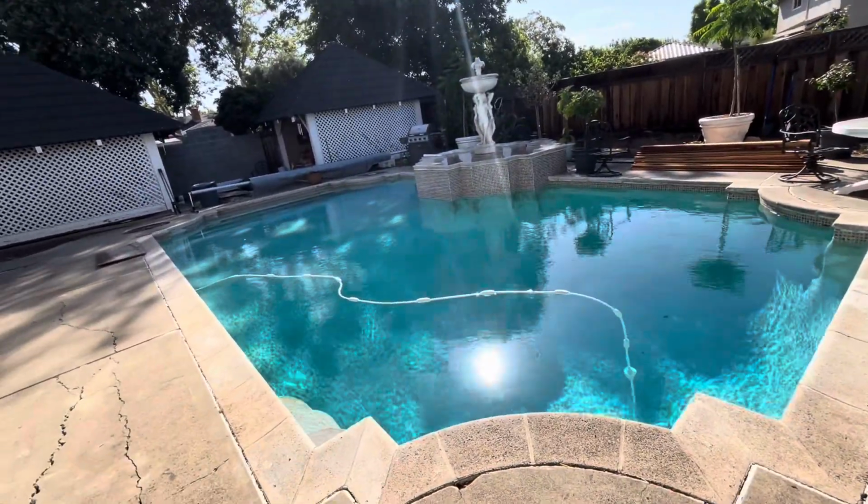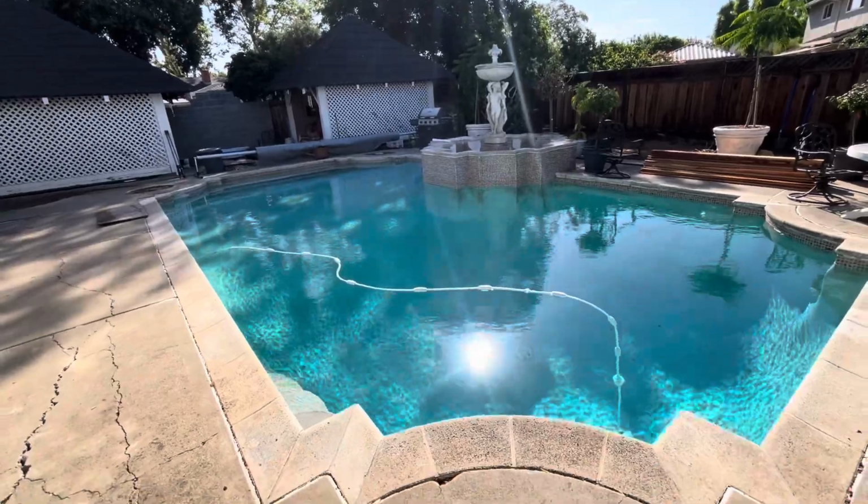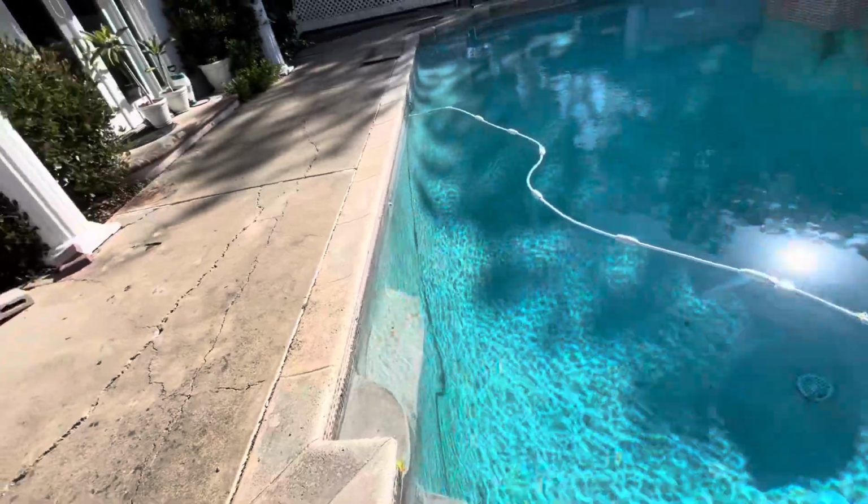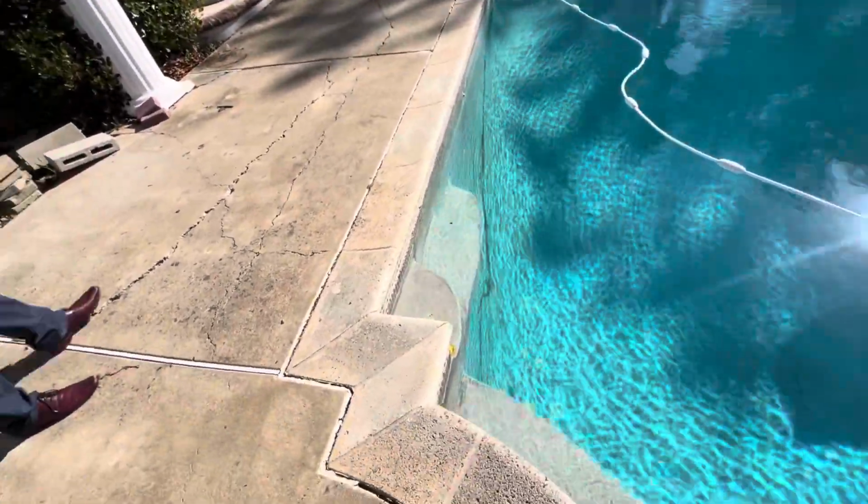But I love the shape of the pool. Yeah, we're going to redo the pool. But the shape is really cool, though. So you can kind of go off it and play off it.